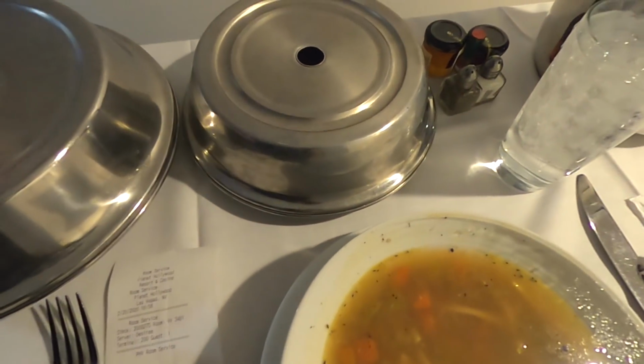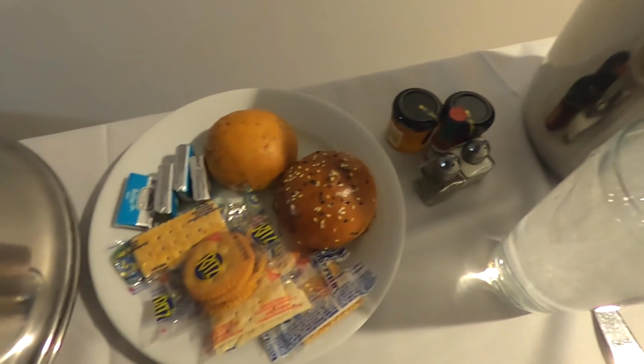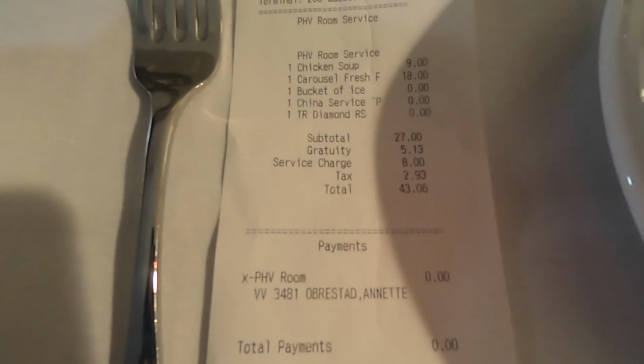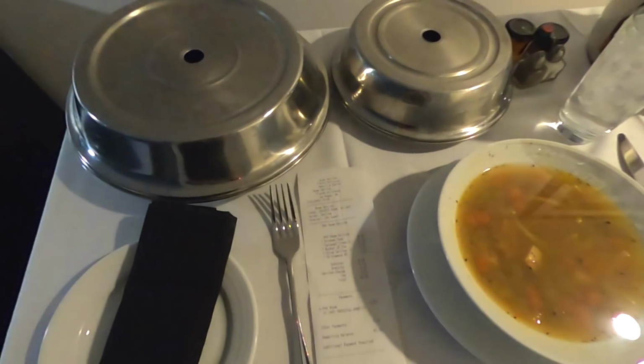I'm gonna first see what is under here. Oh, okay, so we have some bread and crackers and condiments and salt and pepper and stuff. So the total ended up being $43.06.